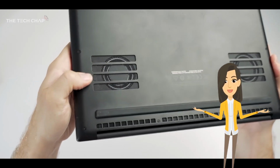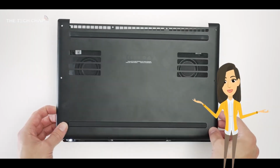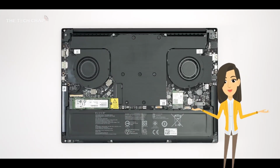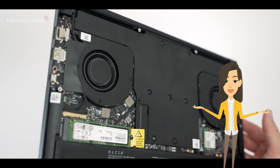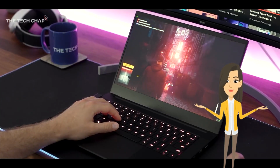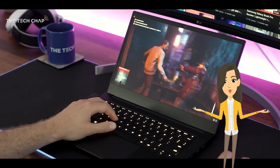They're upward firing and are THX certified, which basically just means THX helped test them to make sure they don't do things like distort at high volume. The result is a decent set of speakers for watching videos or listening to music. Unfortunately, the fan noise will get in the way of you appreciating the speakers while gaming.